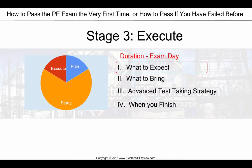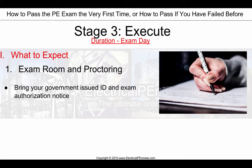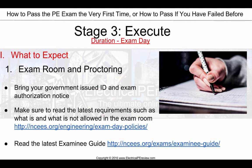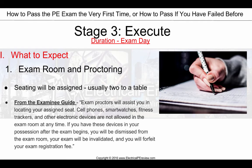So we're going to jump into the first step. It's what to expect. So for your exam room and proctoring, make sure to bring your government-issued ID, an exam day authorization notice. Make sure to read the latest requirements such as what is and what is not allowed in the exam day room. Make sure to read the latest examinee guide. Next, seating will be assigned, usually 2 to a table. And from the examinee guide, it says exam proctors will assist you in locating your assigned seat.